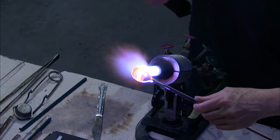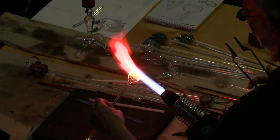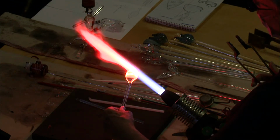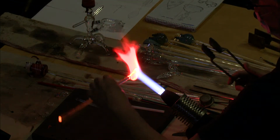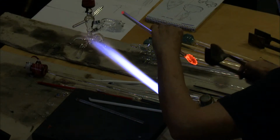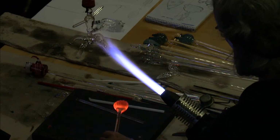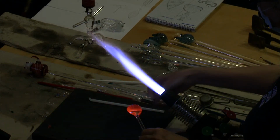So that's one of the things I think glass has taught me over and over again, is I'm never absolutely in control of it, and I have to coax it to do what I want, and sometimes it's not going to behave quite the way I want. And so my tactics are different depending on what I'm working on.